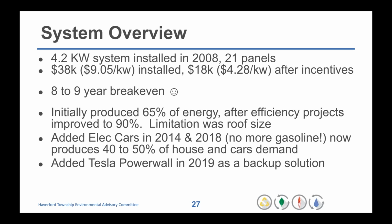Mine broke even after about 8.5 to 9 years. The SRECs that Jason mentioned earlier were priced a little bit differently back then, and that helped to get my payback period down to 8 to 9 years. So probably competitive with what today's break even is, with the lower cost.